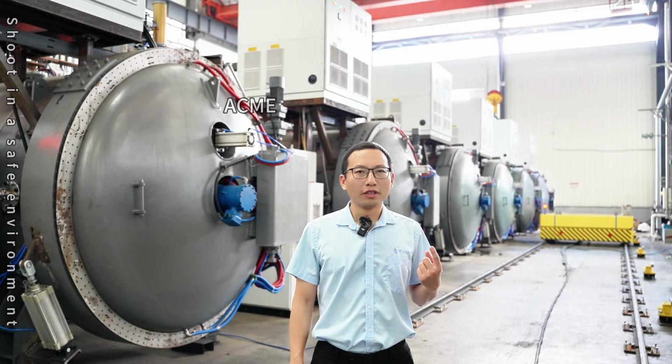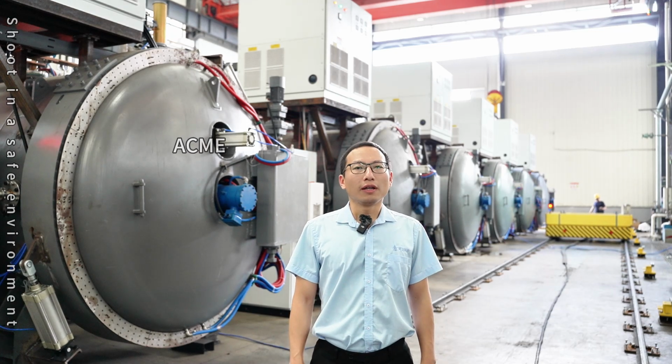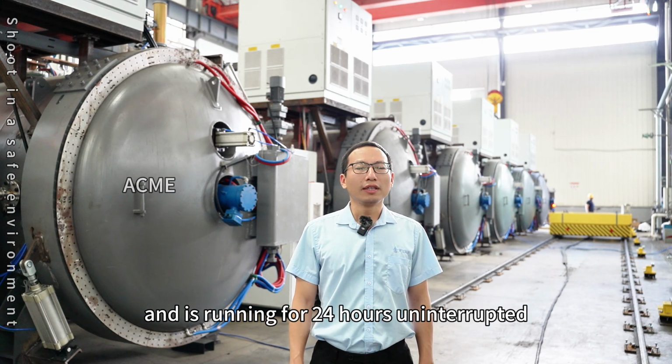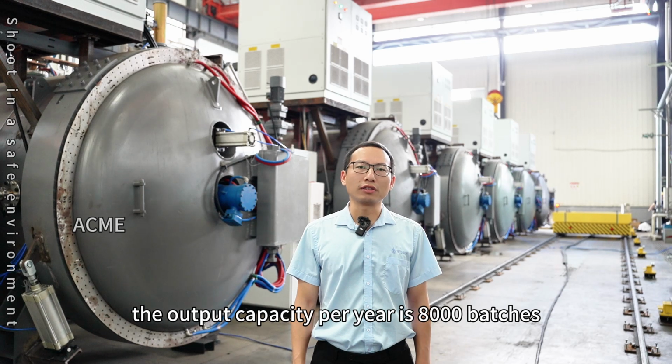Third, the furnace is running in a continuous working mode, and it's running for 24 hours uninterrupted. The output capacity per year is 8,000 batches.